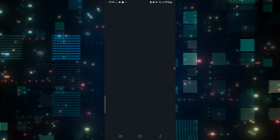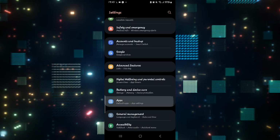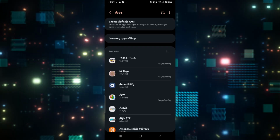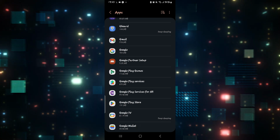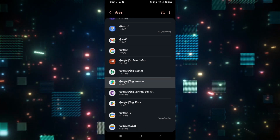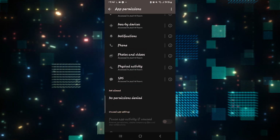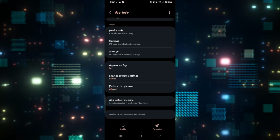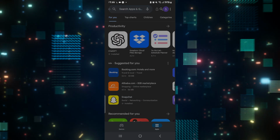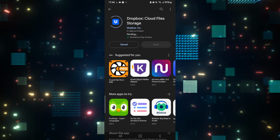In order to do this, just open up your phone settings and then scroll down and tap on Apps. Once you tap on this, you will be shown all of the applications that are installed on your device. Just scroll down and look for Google Play Services. Now just tap on it and then make sure that all of the permissions are allowed. After ensuring this, go back and then tap on Force Stop so that this application will stop for a while.